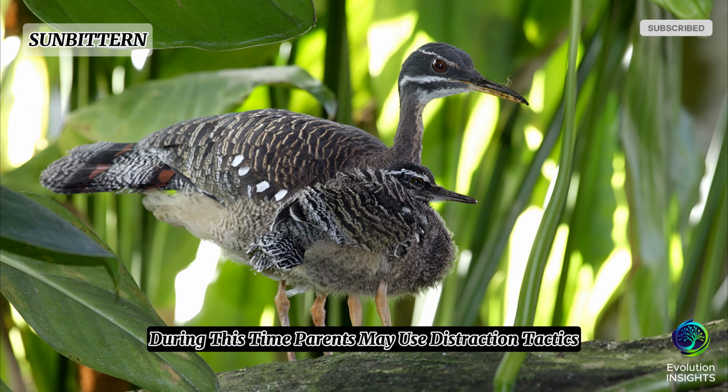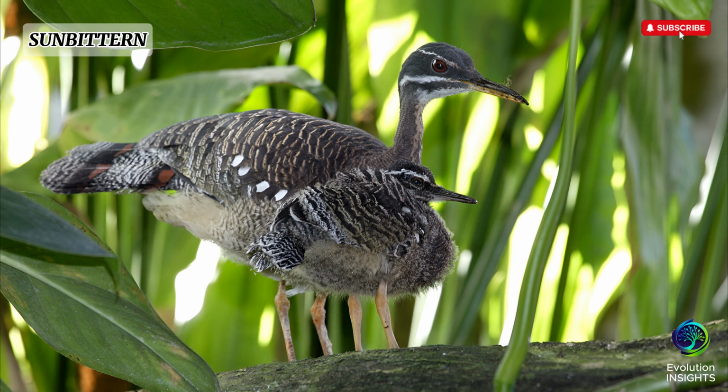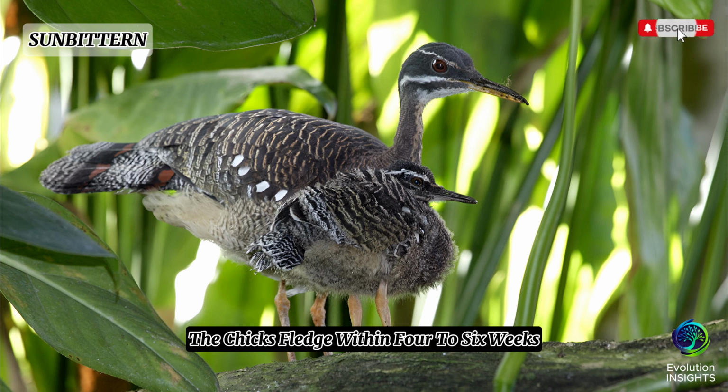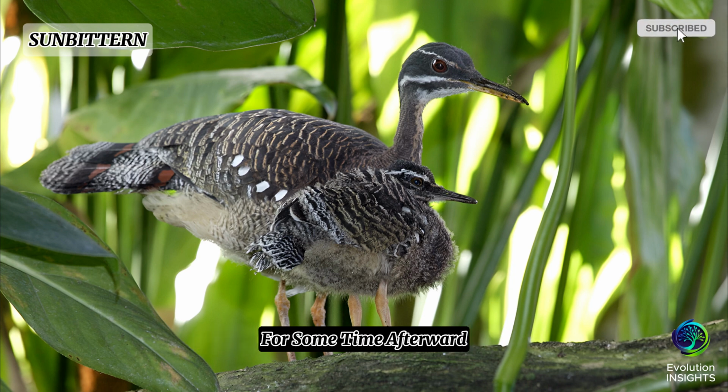During this time, parents may use distraction tactics to lure predators away from the nest. For instance, they may feign injury by dragging their wings on the ground while leading threats away, a behavior also seen in some other bird species. The chicks fledge within 4 to 6 weeks and may remain near the parents for some time afterward.